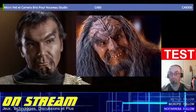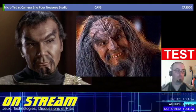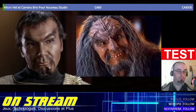But the real reason was just lack of makeup budget. Interestingly, Kor was actually played by the same actor, John Colicos, in both the original series and in Deep Space Nine when he was in his late 60s. He passed away when he was 71.